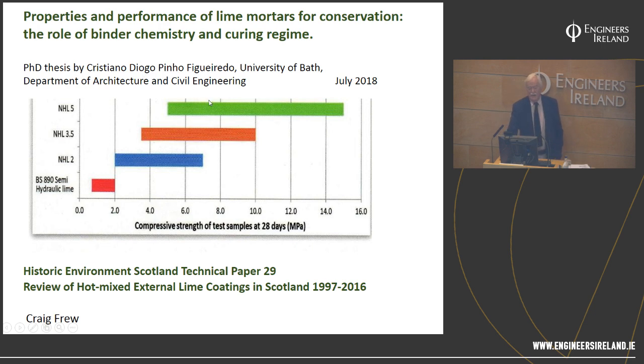This is out of another paper that just came out in July of this year, done by Bath University, financed by English Heritage and the Building Limes Forum, as a thesis by Dr. Figueroa of the University of Bath, Department of Engineering: the properties and performance of lime mortars for conservation. They were using these NHLs and no one had independently done a proper assessment of them, and they found some interesting results. So much so that they're taking it up with the manufacturers.